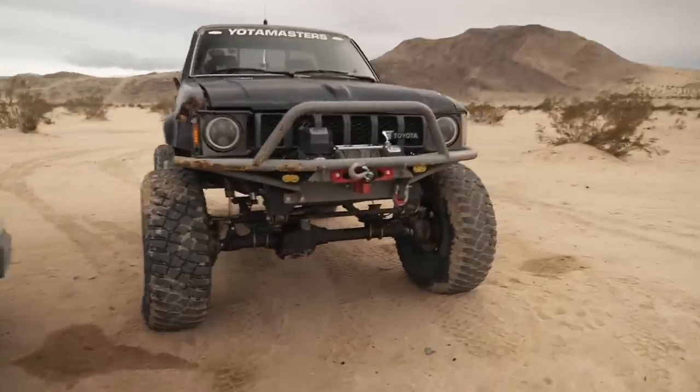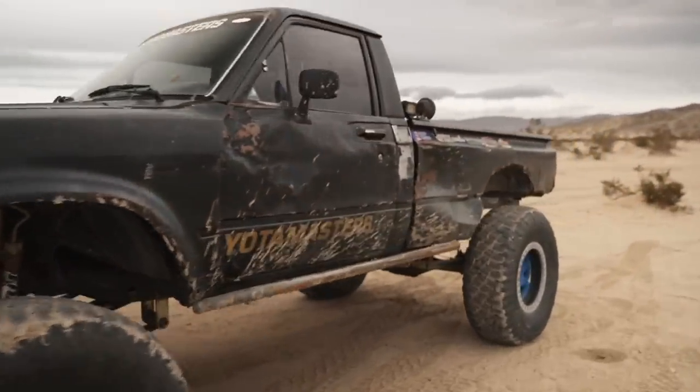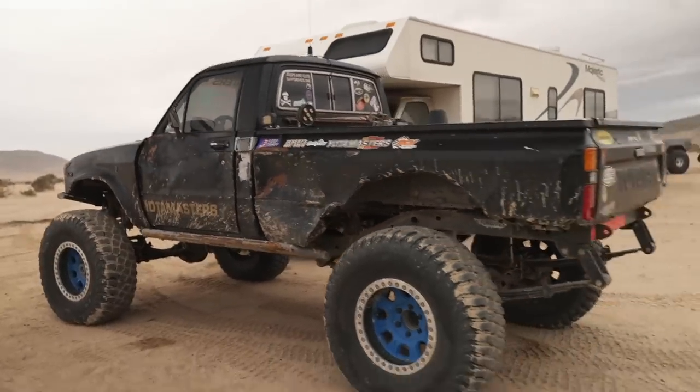All right, so this is Austin's truck. The first time we saw Austin was in the last vlog when we were out here. He actually didn't have his truck, so he was rolling with Kyle or Dylan.